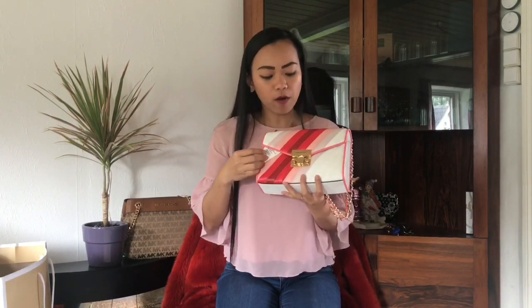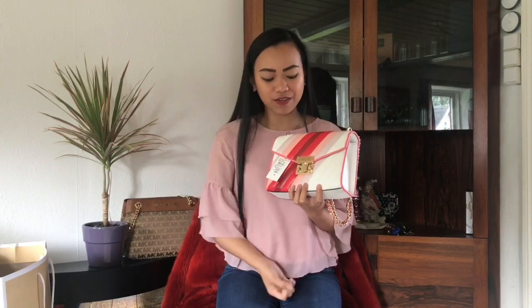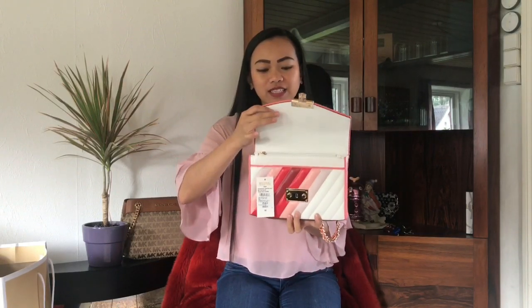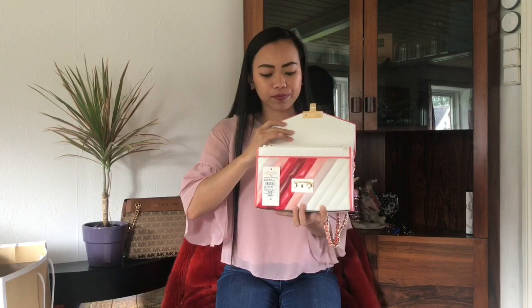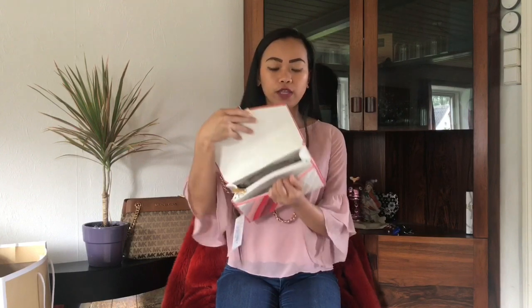To open this bag, guys, it took me so long to figure out. I tried to press this, but I could not open it. Then I found that you need to squeeze it, do like that. So when you open it, you need to do like that. So it's open. It's all white inside, so I need to be careful. I think I'm just going to display this one. I'm afraid to use it because I'm afraid it will get dirty, since I'm not really good at bringing white things.